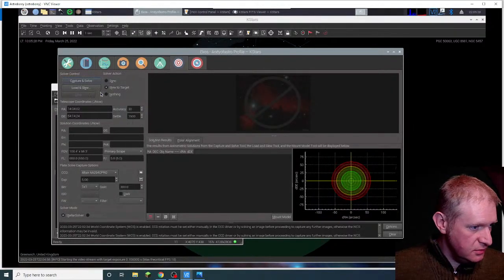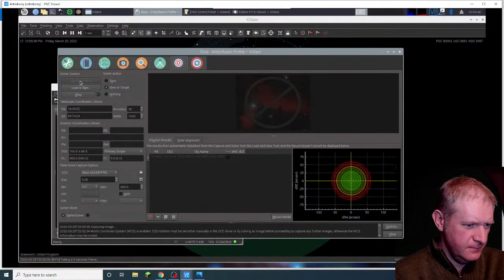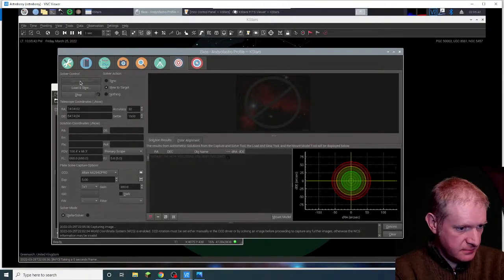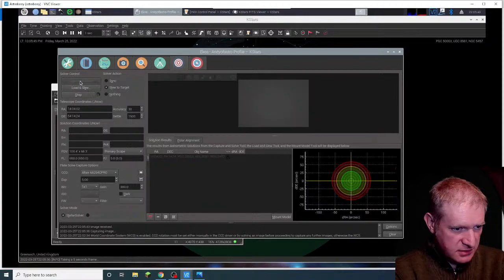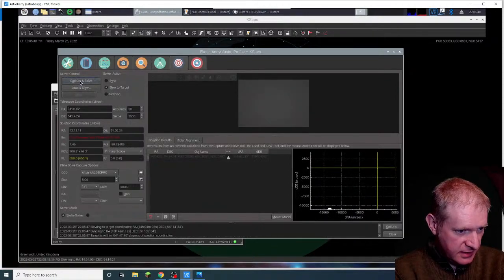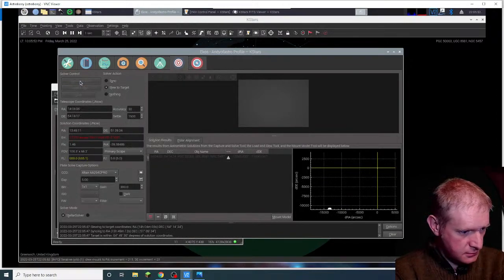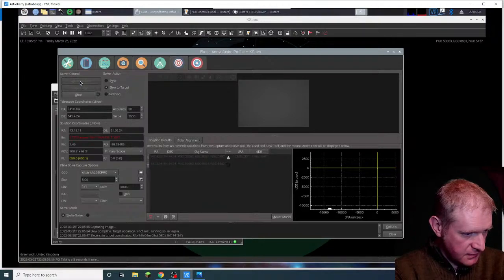Let's go to capture and solve and slew to target, and it's a 5-second exposure, and it's the 294C capture and solve. So it should hopefully now take a 5-second exposure. There it is, and it should now hopefully move the mount. It looks like it's solved it.